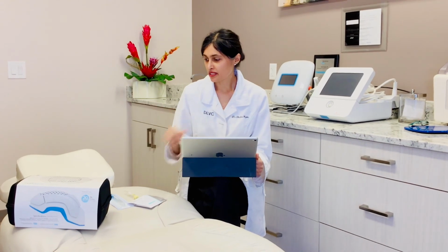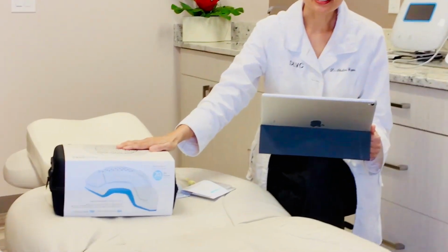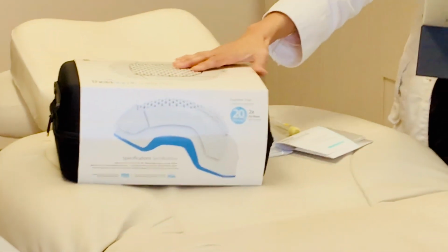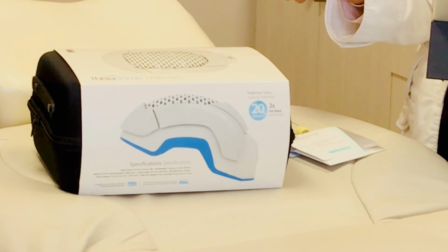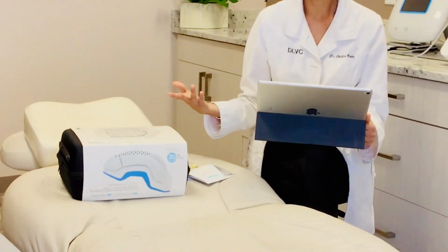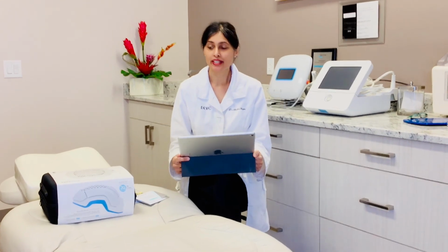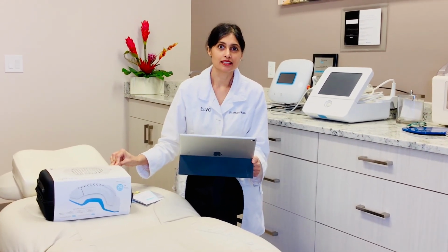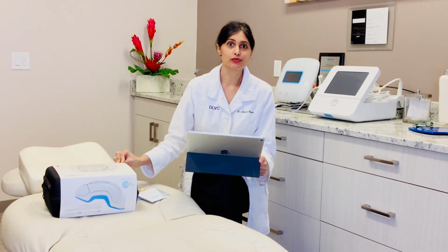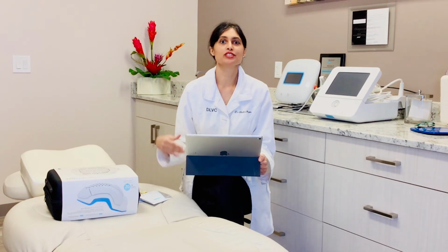I also recommend the use of the Theradome light system, which is a helmet. And you can wear this. We usually recommend about 3 times a week, 30 minutes, very easy to do. You can go about your chores while you have the helmet on. And it is a very strong red LED laser light that helps to reduce inflammation. It helps improve vascularity and helps your hairs grow.